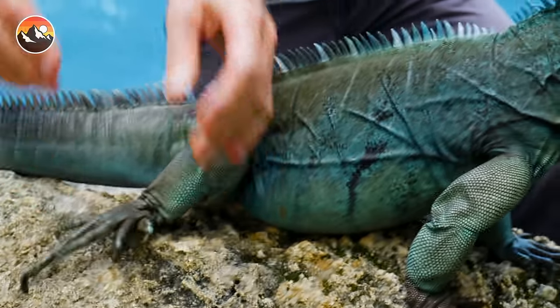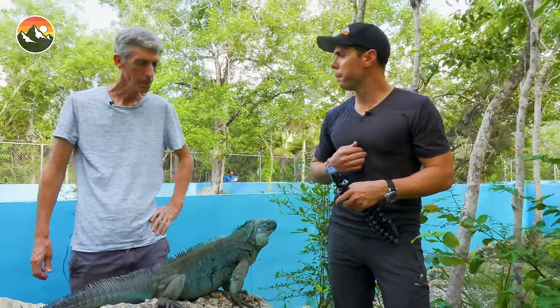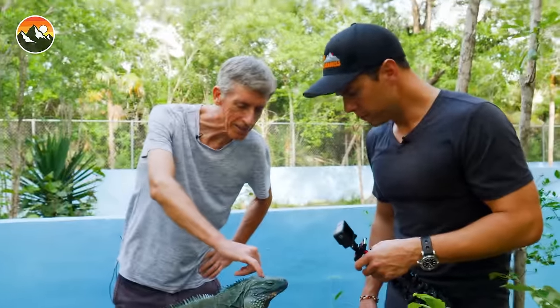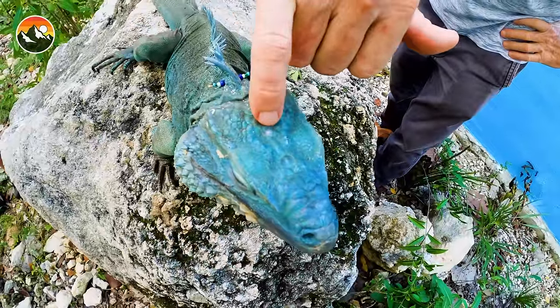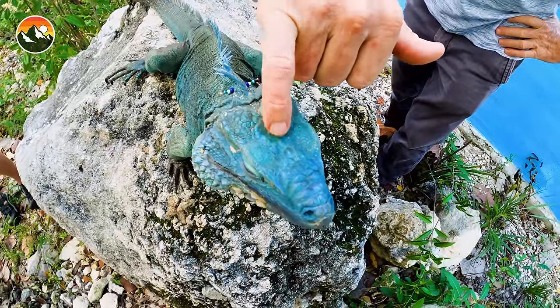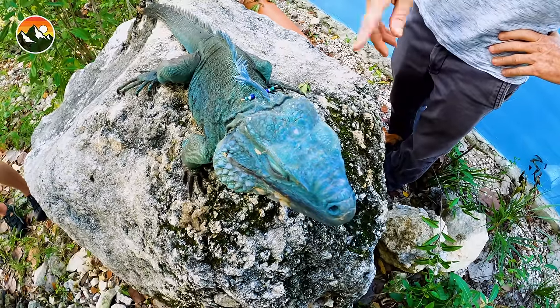And now, Fred, is there any other distinct characteristic about the blue iguana that's worth noting today? I like to mention this little thing here. Okay. You see that little scale there? It looks translucent. I do. So that's the pineal eye. And that's a very primitive feature in reptiles, but these aren't primitive animals.